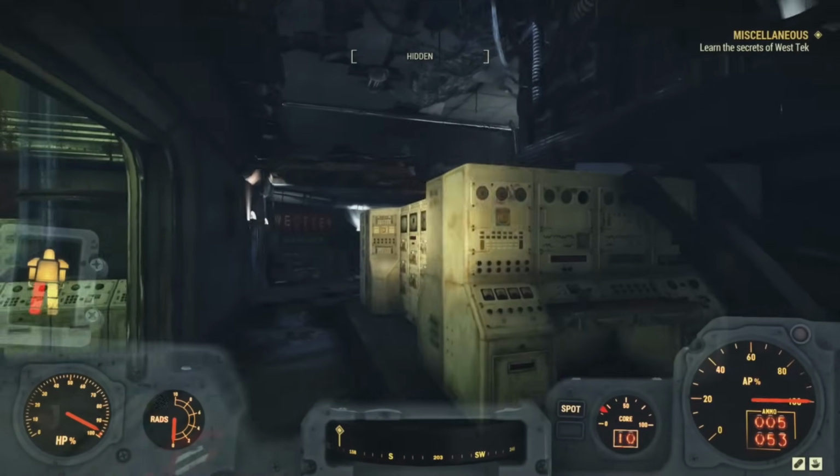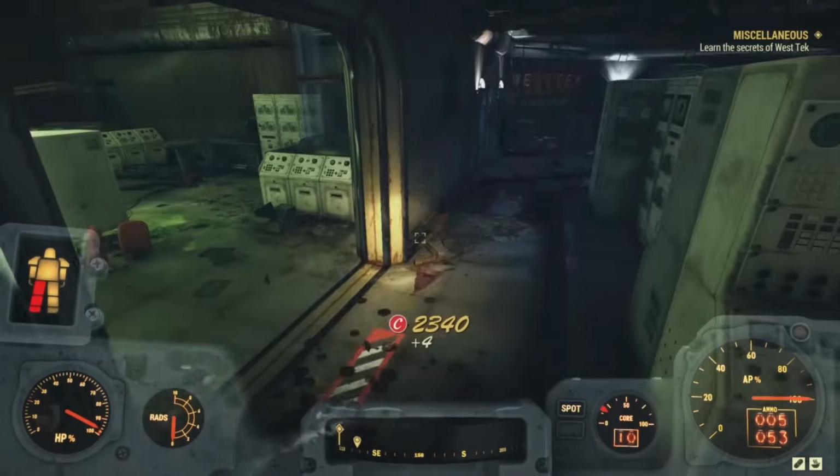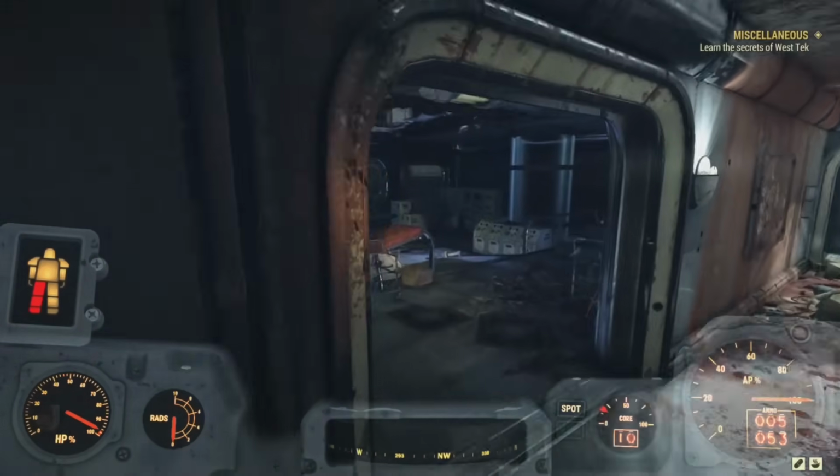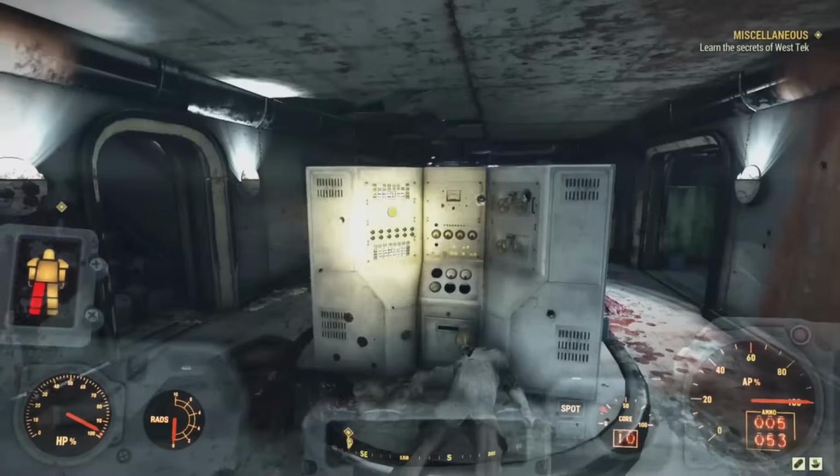Well, we just fought every mutant in this wing, I think. At least now we have some peace and quiet. Let's head back downstairs to the door we used to come into the research wing to act as a point of reference, so we know exactly where we are.